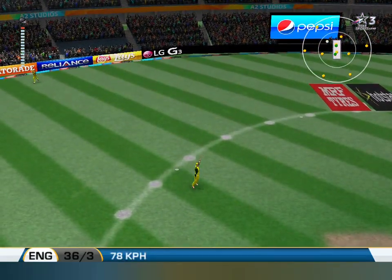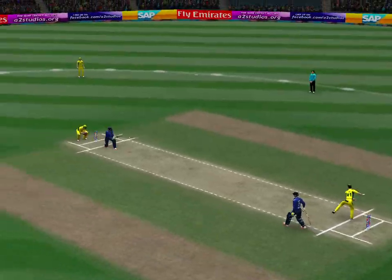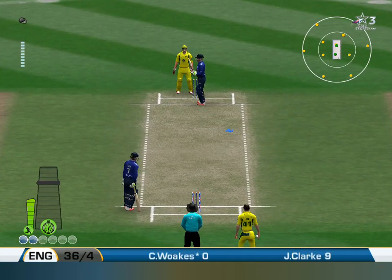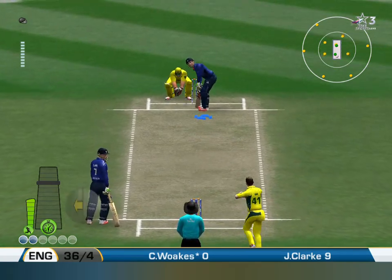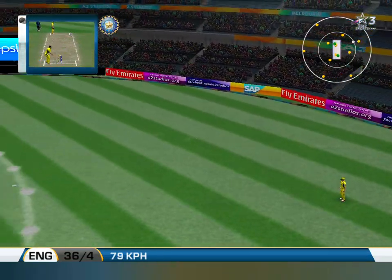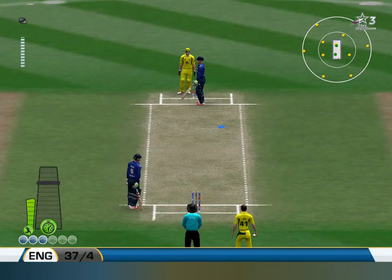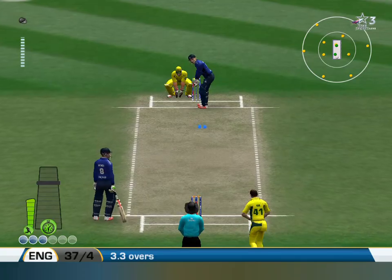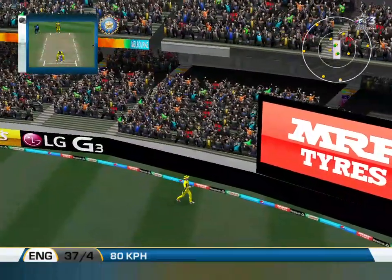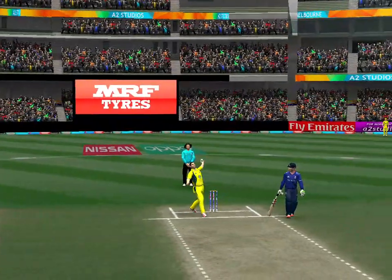In the air and gone. Would you believe it? He's picked the fielder out perfectly. I guess he was coming around the wicket. Some runs here. He picked the length quickly with that one. Well, everything was in the right place there and it raced away to the boundary.